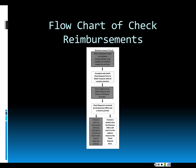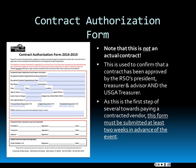You can either have, for any type of check, you can either have it held for pickup in Student Activities, or you can have it mailed to whatever address is listed on the check request form.